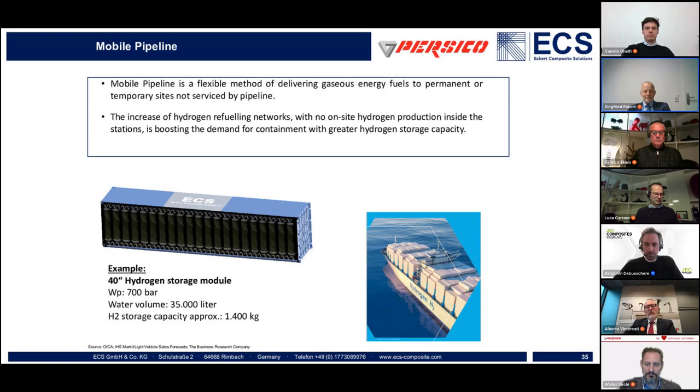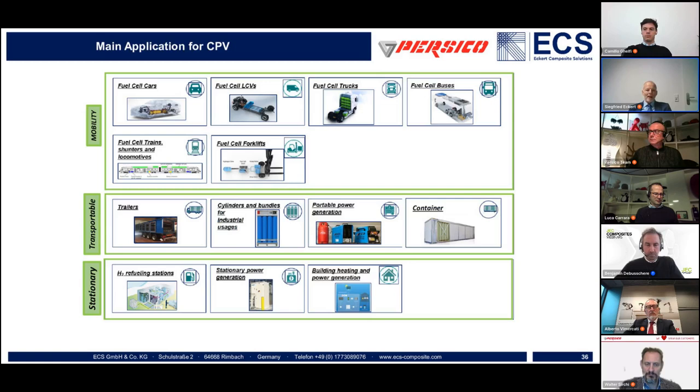But not only as a mobile pipeline are composite pressure vessels used. Some other applications are shown on this slide. For mobility, it is used in cars like Hyundai Nexo or Toyota Mirai and others. Also for trucks and buses, it is very popular. For trains and forklifts as well. For the transport, maybe from the end of the pipeline to the filling station. And last but not least, wherever power is required. Hydrogen inside composite pressure vessels can be a solution for stationary power wherever electricity is needed.